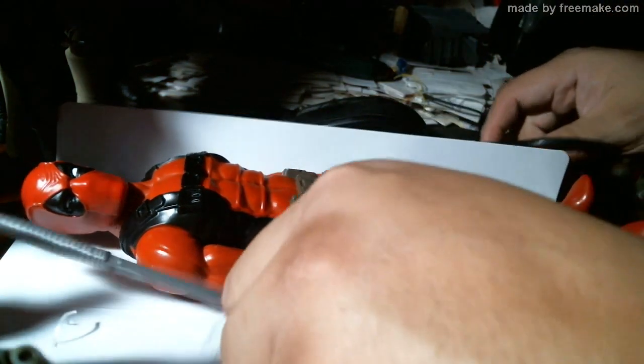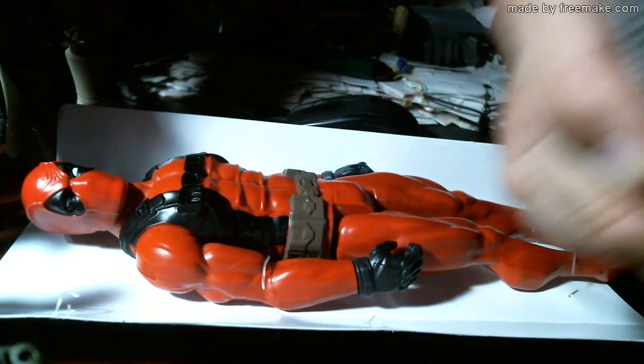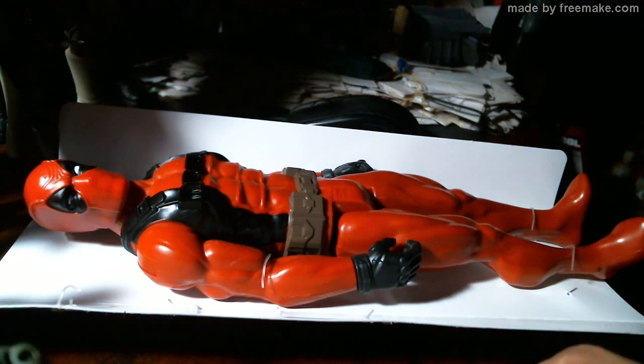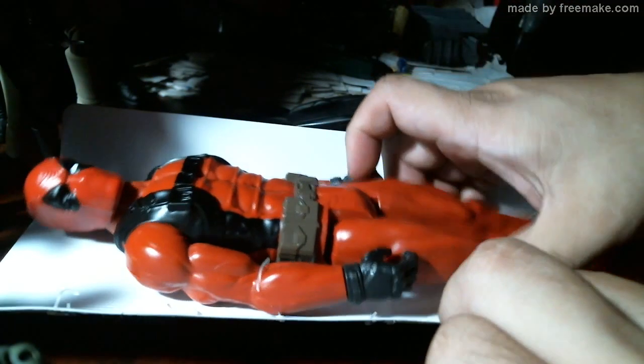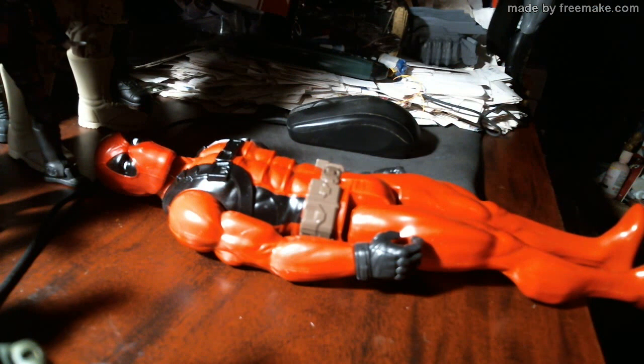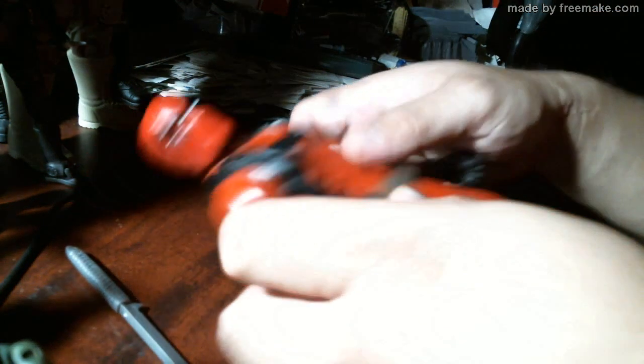Ah, yes. Here's his katana. He's only got one katana, though. Should give him two, or a rifle. I can always give him a different gun. Got plenty of G.I. Joes for that. I'm surprised they made this toy. I don't know a lot of kids where the parents let them watch rated R movies, even though he is a Marvel superhero.